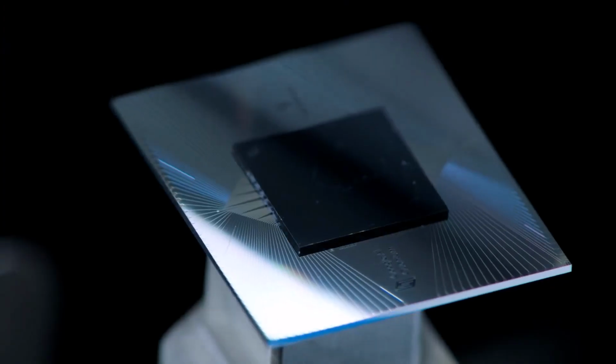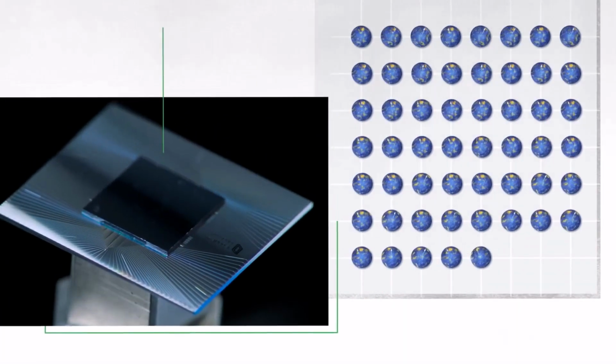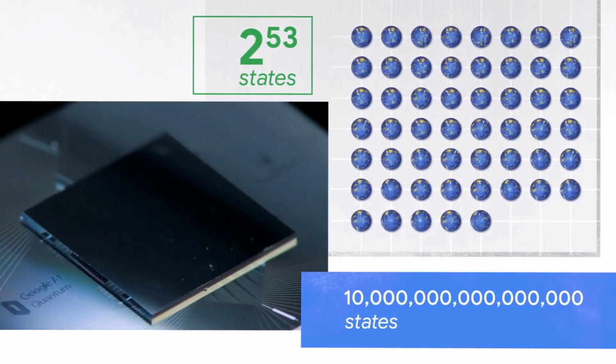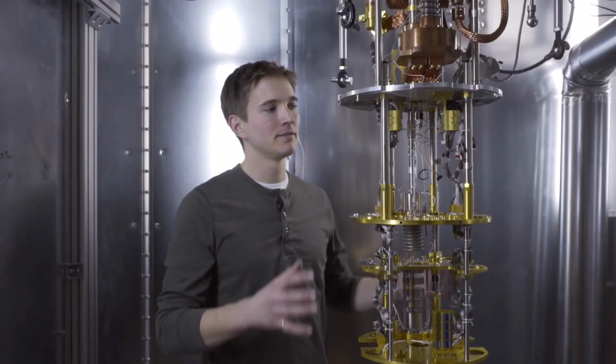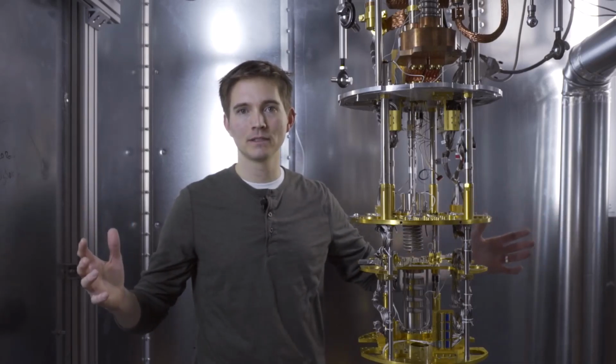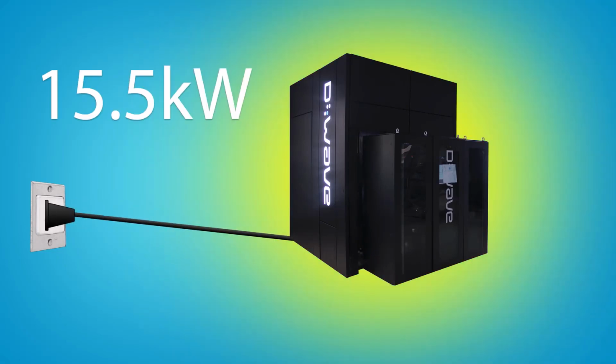The processor that achieved quantum supremacy is called the Sycamore processor. And it's parallel processing 2 to the 53 states, which is 10 million billion. And thus that enormous amount of parallel processing is what gives it the power. An important aspect of the superconductivity is that these signals and the quantum processor unit consume virtually no power, whereas the supporting systems around it consume about 15.5 kilowatts. And this remains the same regardless of which processors are installed at the bottom.